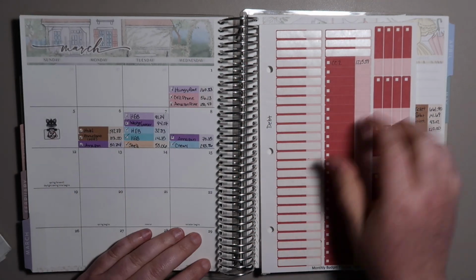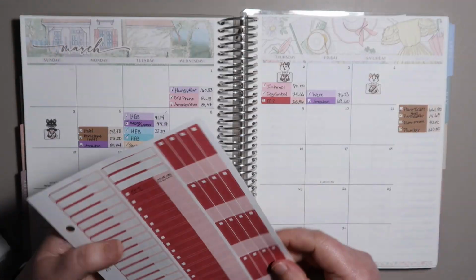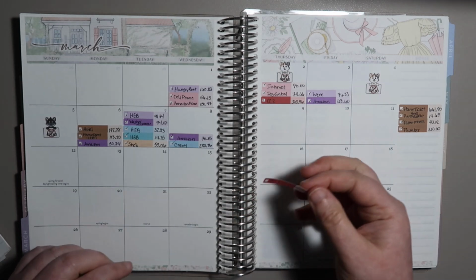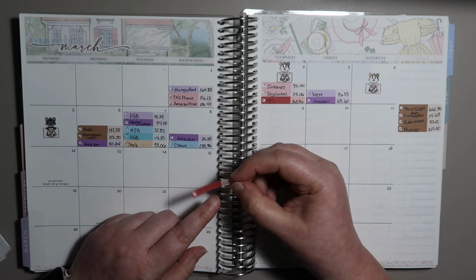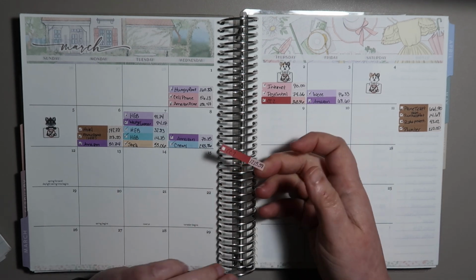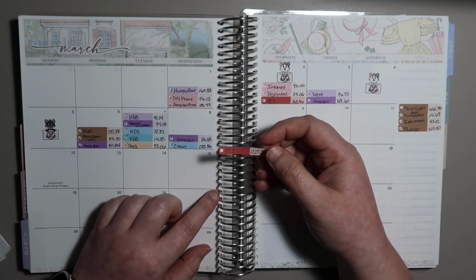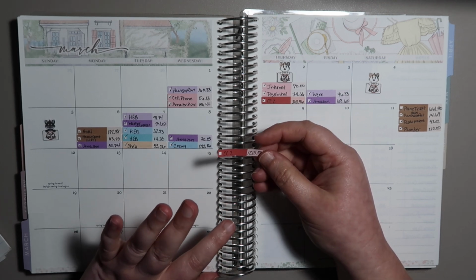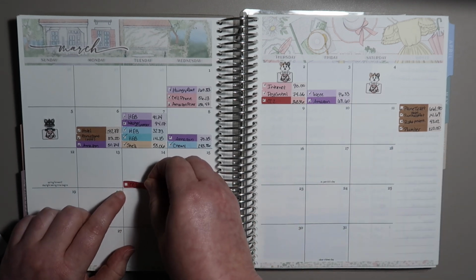I have written down all the expenses, so let's go ahead and go through them and start putting them on the dates. So I did pay towards credit card number 2. I had some extra things that needed to get paid off from the previous month, so that is what this is for. It was for my plane tickets, hotel, some other things in there as well. So that was paid on the 14th.